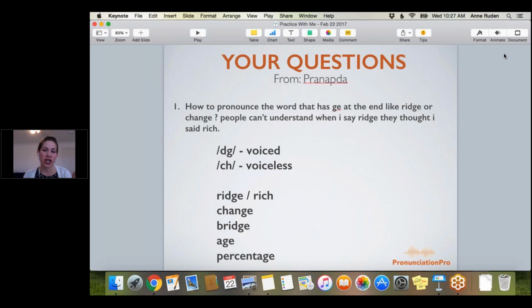So if people are confusing ridge and rich, we can realize that if you're trying to say ridge, but they're hearing rich, it's because the voice is not on. That's the only difference between those two. So with ridge, we have to make sure that the J sound has the voice on it. Ridge, change, bridge, age, percentage.